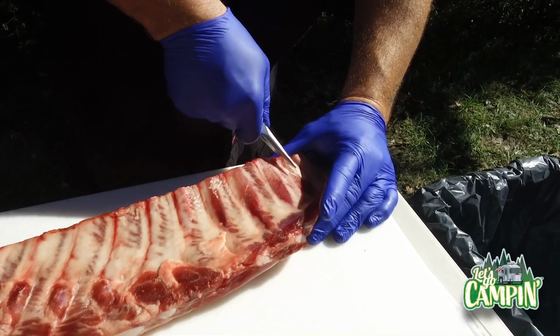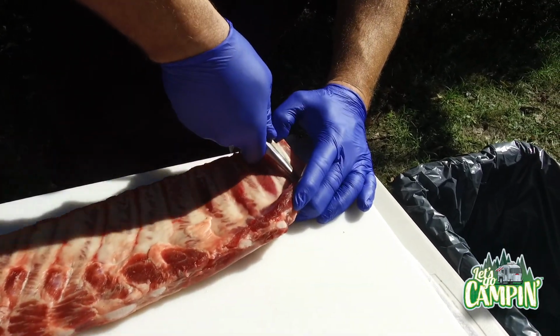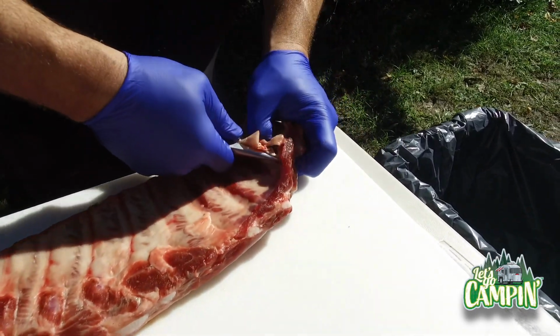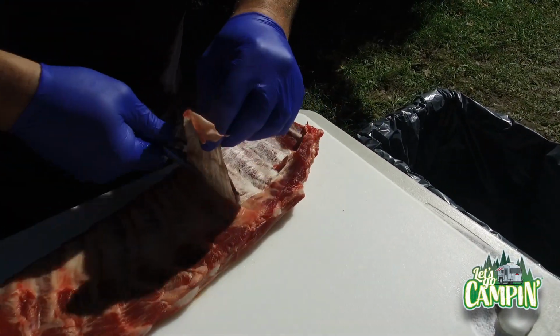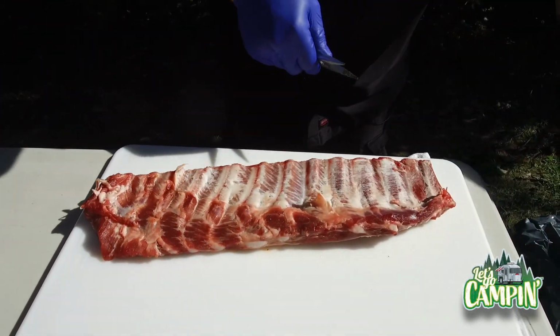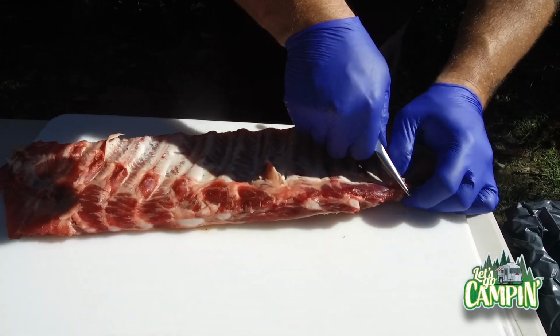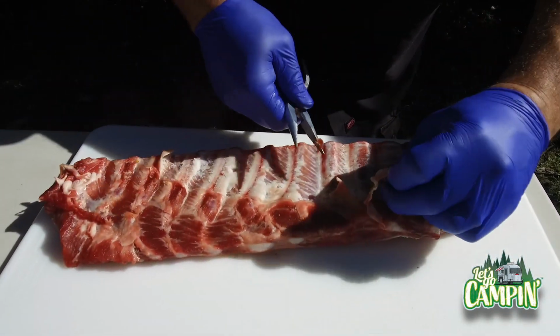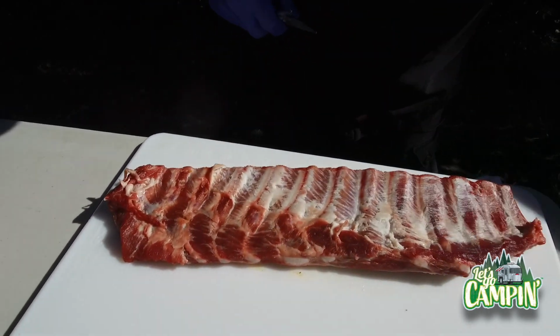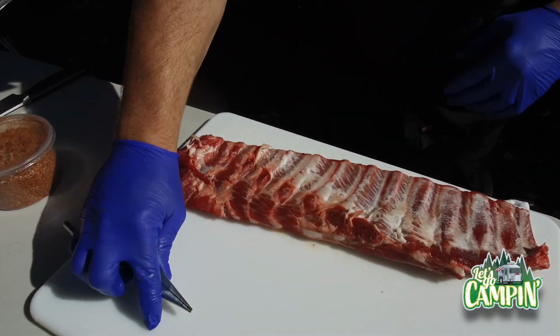Just like so. Kind of loosen it up all the way across, being very gentle with it. You don't want to rip it. You just want to go ahead and pull the whole thing straight off, just like so. Got a little bit up here on the meat that most of the time will just kind of blister off, but you want to get most of that off. That way you got nice tender ribs.